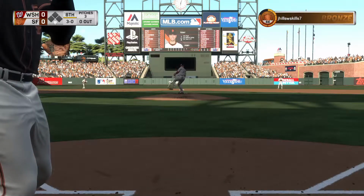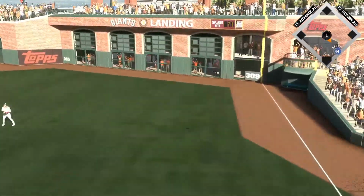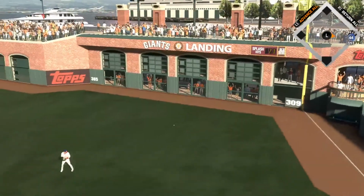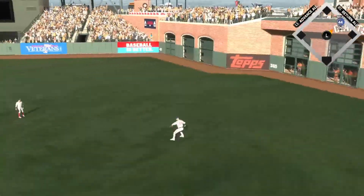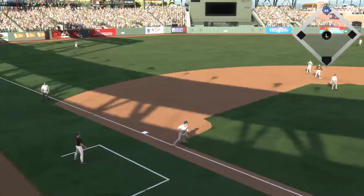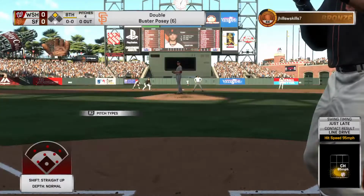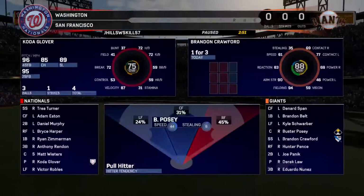Set to deliver on 3-0. There's a swing and a drive hit well out to right field, and it's off the second archway. Posey will take the turn and head for second. And maybe some miscommunication there as the throw zips right by him. Runner at second now. Nobody out. And stepping in.